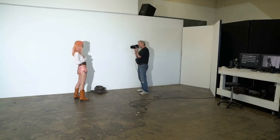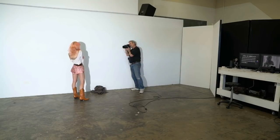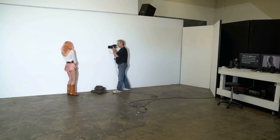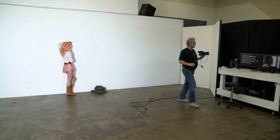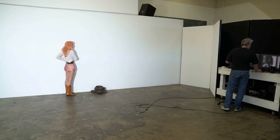Cool, cool. Just turn your head in a little bit. Also, whenever I'm saying turn your head in a little bit, it's because I don't want the side light to hit her cheek. You can come in right close to this wall. Now we'll just do some really close-in pretty shots. That's really pretty. I just want to see what I'm getting on screen. Yeah, that's gorgeous. That's really, really pretty.